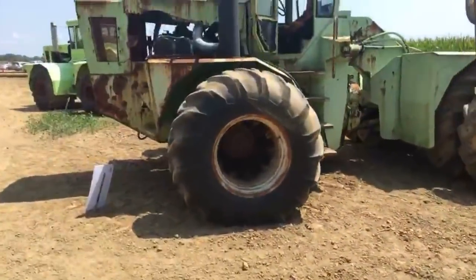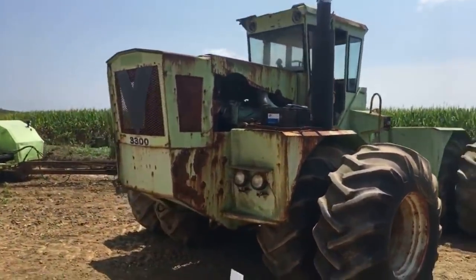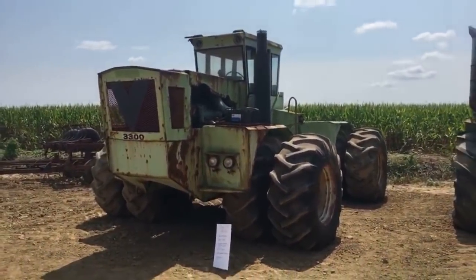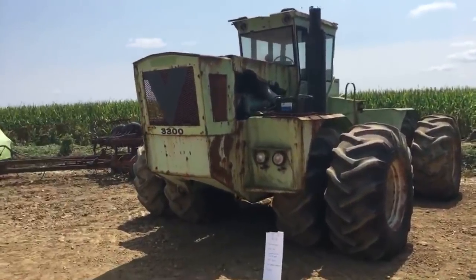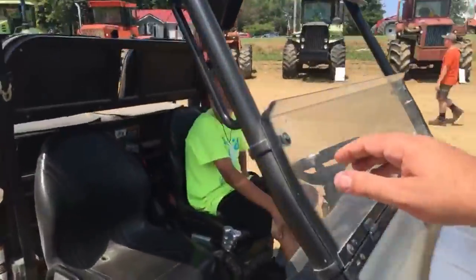Now we can see some of the barn-built models that were more famous for being at the factory. This is the 3300, and it's a monster tractor. And then this 2250 would have come along after it, and then the 800. We'll hop back in here in the Gator and ride up and see a couple more.